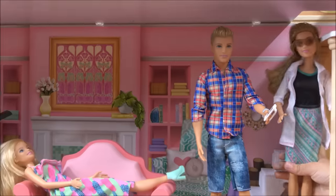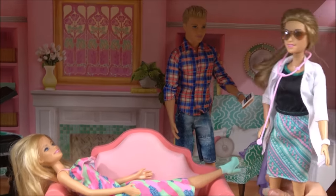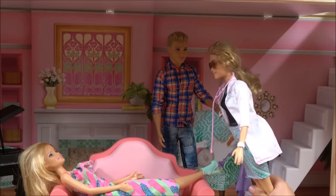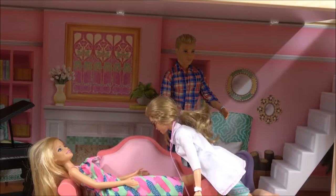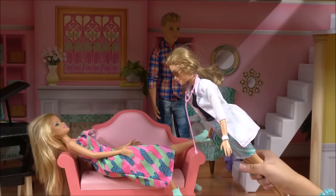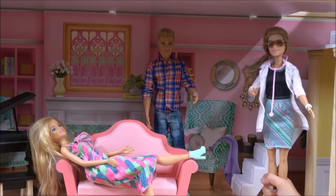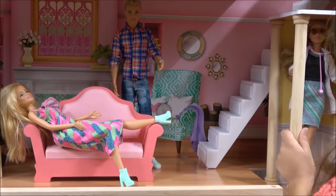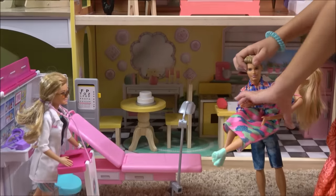Here we go. Hi, Ken. Barbie, how do you feel? Well, I'm feeling okay, but my leg really hurts. It does? Okay. Which leg is it? This one resting on the couch. The left one, I believe. The left one. Okay. Ow, ow, ow. Okay, got it. I think it might be broken or sprained. I need you to come to my ambulance. Can you please take her downstairs and meet me there? Sure I can. Thank you. Great, Ken. Just put her on the exam table and I'll check you guys out later.